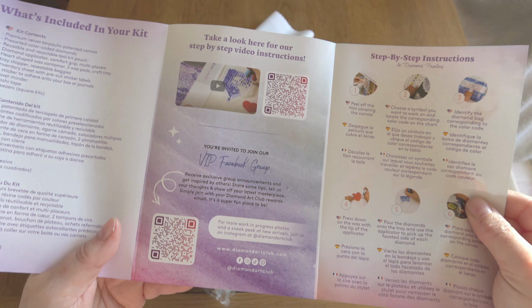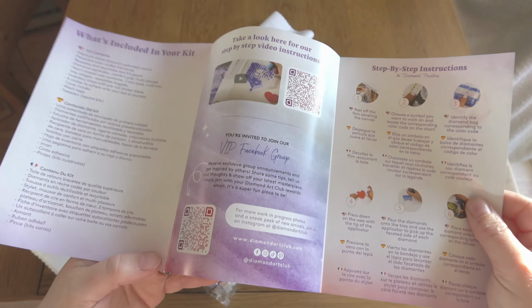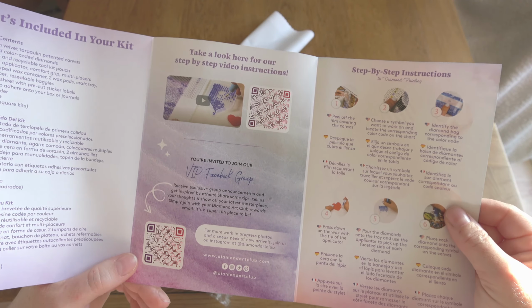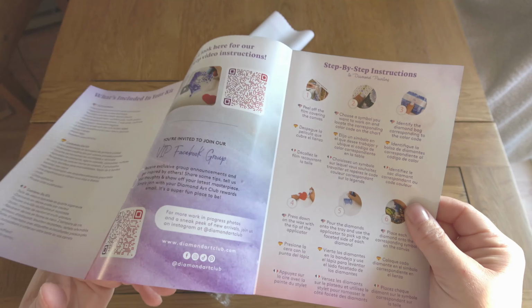You've got the links to their social media groups. So we've got their VIP Facebook group, which is a really large group at this point, really great resource, which you're entitled to join once you have made a purchase from them. And a video link as well there for more step-by-step video instructions, if that's the way your mind works and you prefer to watch something than read it.